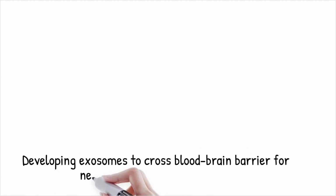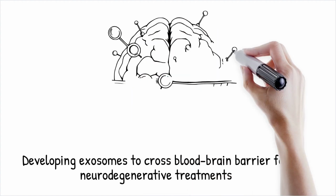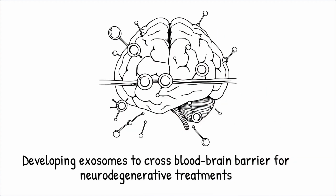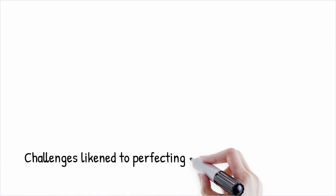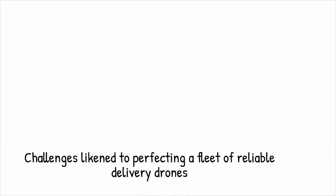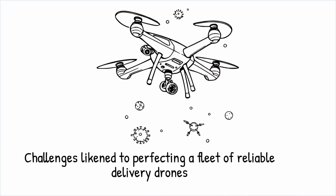Example: efforts are underway to develop synthetic exosome platforms that can cross the blood-brain barrier more effectively, unlocking treatments for neurodegenerative diseases like Alzheimer's and Parkinson's. Analogy: the challenges in synthetic exosome development are like perfecting a fleet of delivery drones to operate reliably under diverse and challenging conditions.